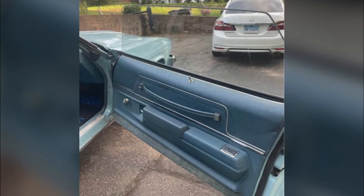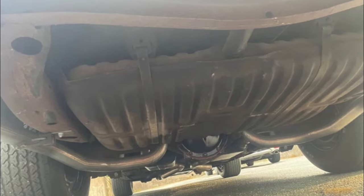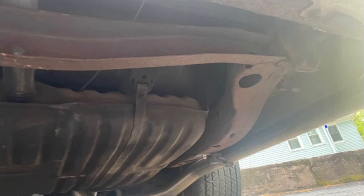Exhaust-wise, the car features 2.5-inch dual pipes running from long tube headers all the way to the rear, promising a satisfying muscle car rumble. The body and paint are expected to be consistent with the model's era, offering a classic look that's sure to turn heads. The seller is asking $10,000, or the best reasonable offer, and welcomes serious inquiries.